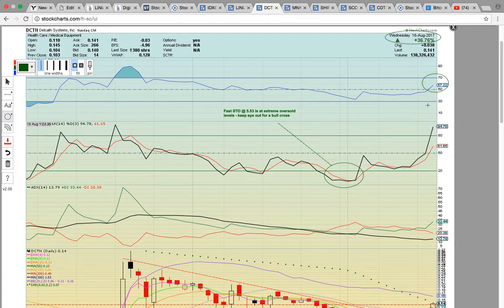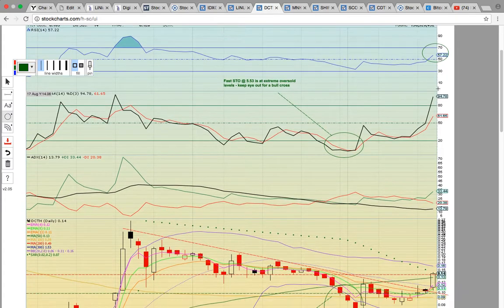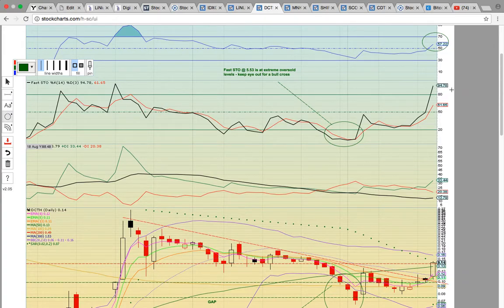So congrats, everyone. You got a close today above 50 on RSI, so it's at 57. That was really strong. You want to see RSI stay above 50 if you're a bull. There's lots of room to run to the 70 overbought level. The Fast Stochastic did close at 94, so it is at the overbought power zone level. It will need to stay above 80 to head higher.